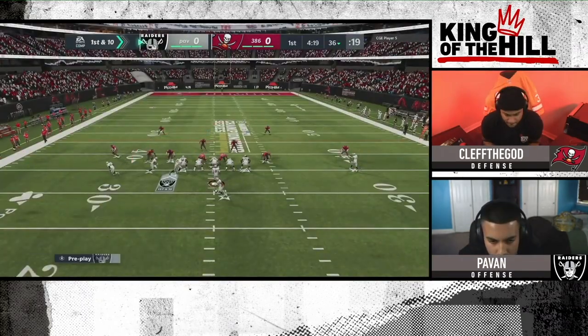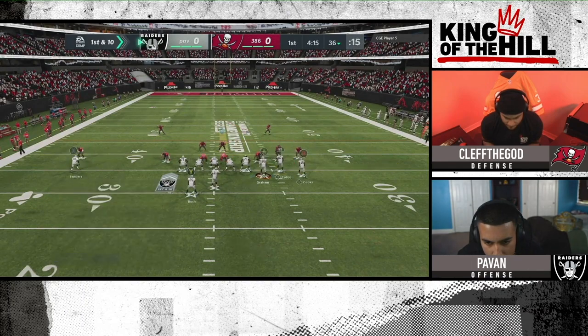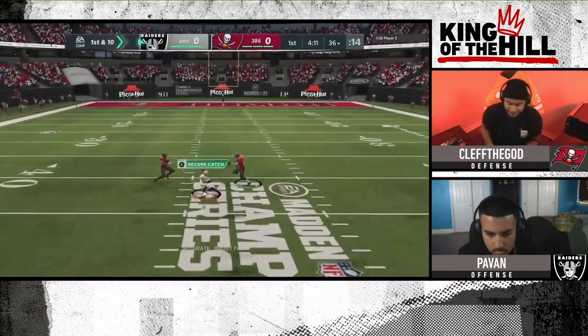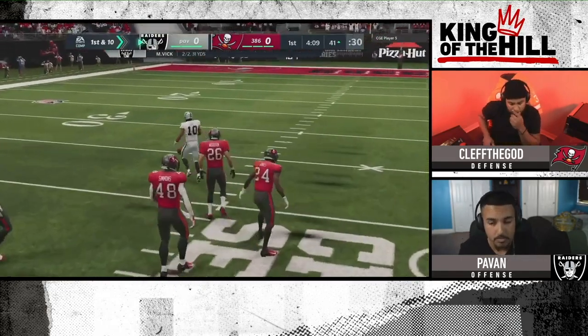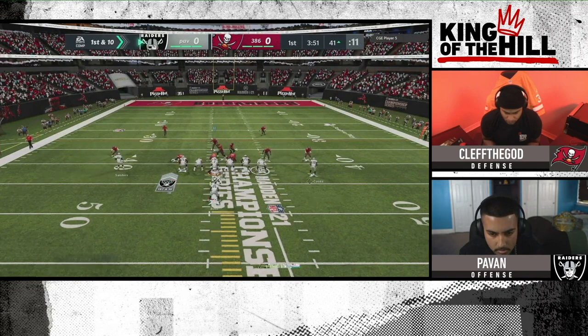Full Madden games to get the feel of the Madden Championship Series while playing at home. Both these players should be running out of the gun bunch. Pavan, as you can see, is already in their pressure set. Nice Atlanta playbook, it's tough to press this formation.